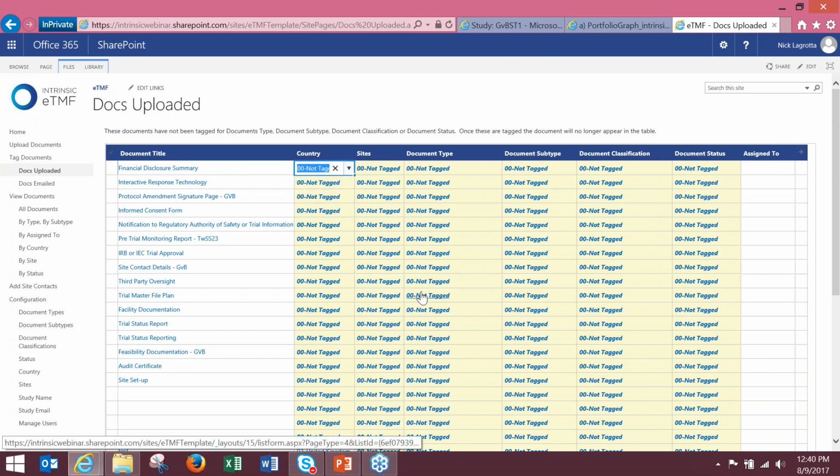Once the files are tagged with type, subtype, classification, and status, you'll be able to view them under the View Documents section, but they need those four. Once again, those were type, subtype, classification, and status before they move to the View Documents section. For now, staying here in the tagging section, let's review the documents emailed.